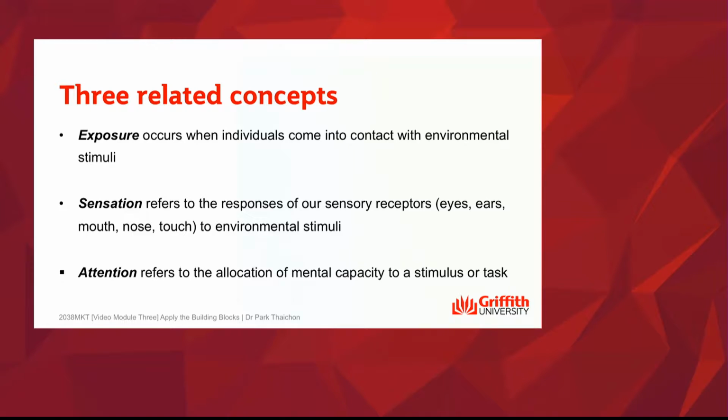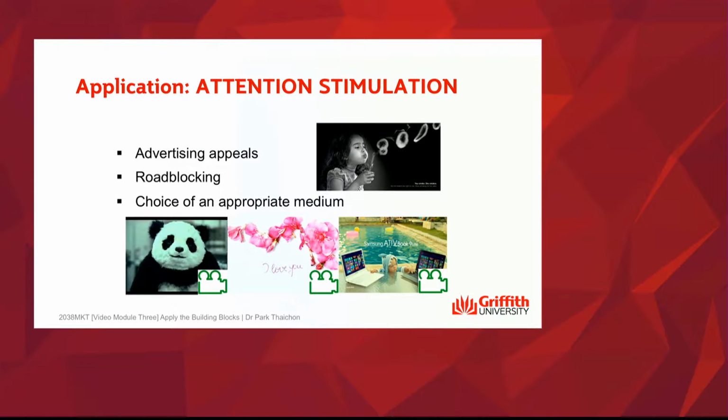Attention is when we pay attention to something, or when something grabs our attention. So here are some of the techniques of grabbing attention. The three techniques that we're going to be talking about here, the first one is advertising appeal.